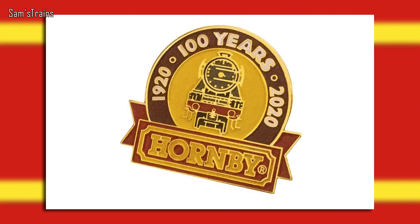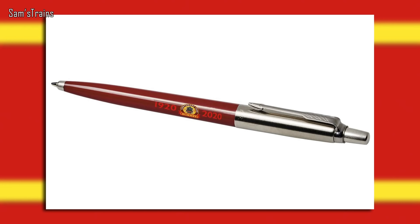Yes, it's not just a badge, folks, it's a gold-plated 100-year anniversary badge, can you believe it? And that's not all, folks. Because also, there's a pen, look, it's a pen. So if you really want to spend £10 on a pen, you can, you absolutely can. But no, in all seriousness, there's some interesting centenary merchandise from Hornby there. With 2020 on the side there, I think there was mugs, there was all sorts of cool stuff that if you really, really want to buy, you can do.